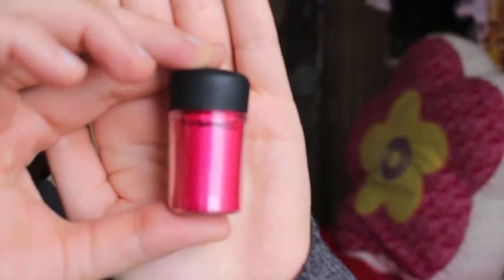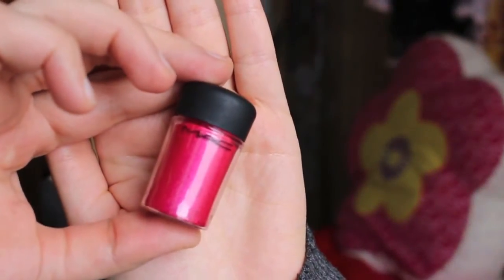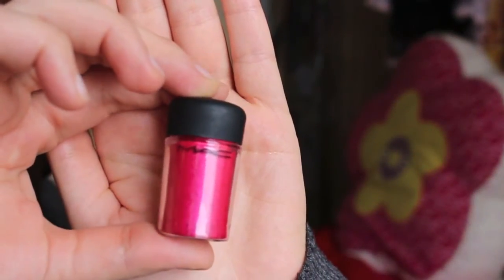Oh, okay, I missed one eye product. It's my bright fuchsia pigment from MAC, which I used in my Valentine's Day tutorial, which, where am I gonna link for you? Yeah. I didn't swatch it just because it's a pigment and I'm a klutz and it would end up all over the place. But basically the color you see in the container is the color you get on your eyes. MAC pigments are great. Highly, highly recommend. It was one of my favorites this month.